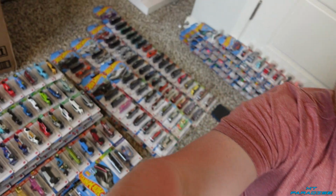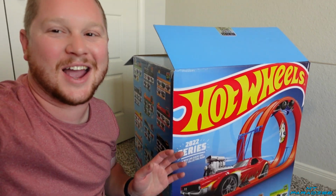Man, that was absolutely incredible. A lot of really awesome cars. I mean, I have this huge pile here, got all those generic cars sitting back there. But this was absolutely amazing. This was really fun. Honestly, I'm kind of proud of myself for being able to snag one of these at release date.